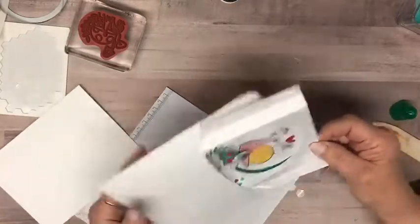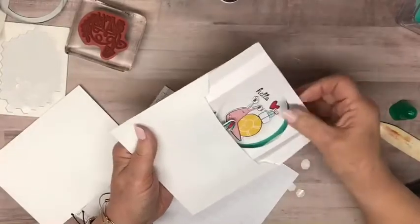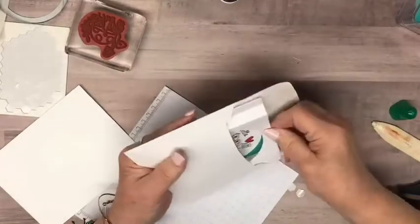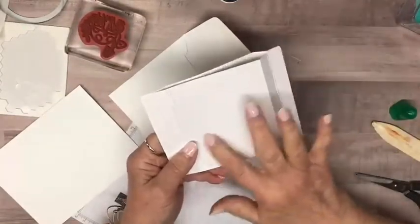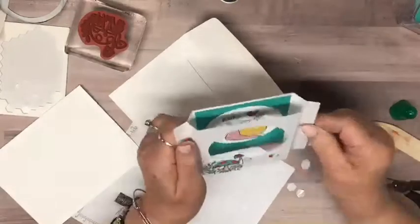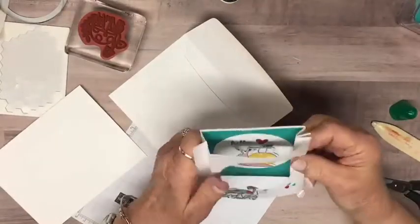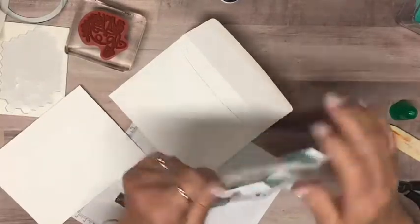Now I could add, and I probably will when I'm done here, add some Wink of Stella to these 2 little images, but it's just the cutest thing. And then there's always room on the back where you can put a sentiment if you want to write something else. So I think I'm going to be sending some of these to my grandkids, my adult grandkids. I think they'll think they're fun.